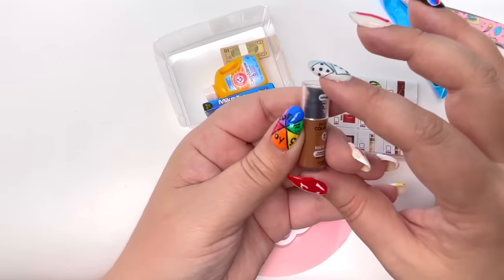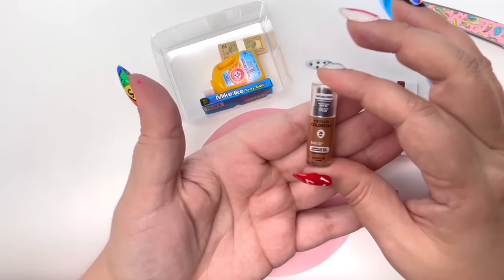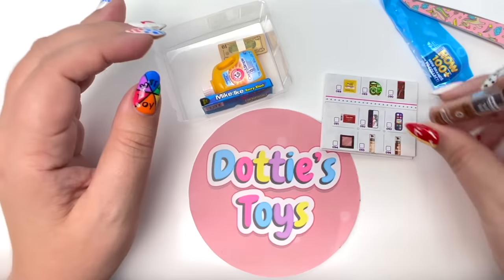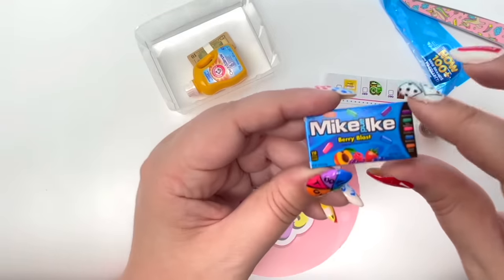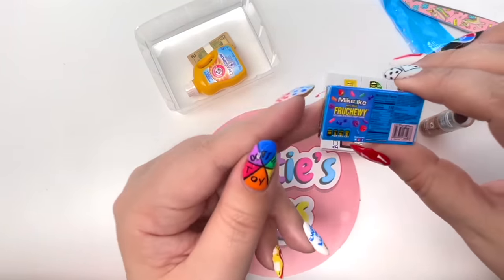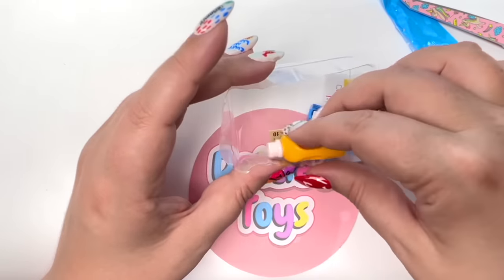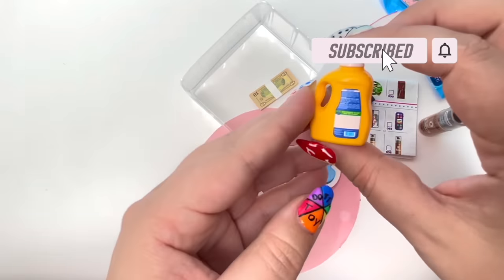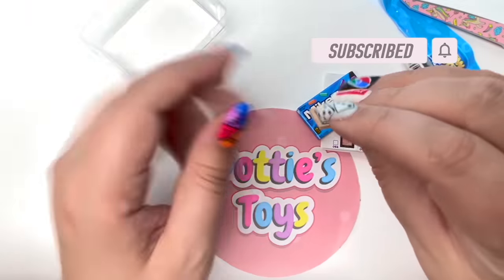Woohoo! Oh my goodness, you guys. We found a brand new piece. That is so exciting. I am so happy to check another piece off of my collector's guide. Yay! So the other pieces we have in this little baggie is we have the Mike and Ike's Berry Blast. I've never had the berry flavor. We also have some Arm & Hammer Clean and Simple Detergent. And last, we have the $10 bills.